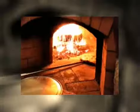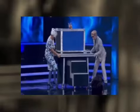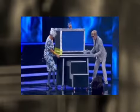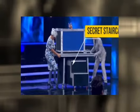Now, there are two key secrets which make this illusion possible, and we'll look at both of them. So, how did they crush the magician flat as a pizza? The first secret lies deep within the base of that box. Also, the box is deeper than it appears from the front, and there's a trapdoor compartment built inside the box, and the left side of the box also has another hiding place. Now, the second secret lies in that stair compartment. Yes, that's a secret staircase. And this is how it all happened.